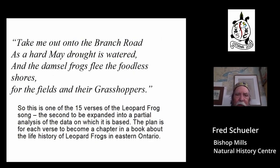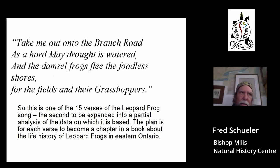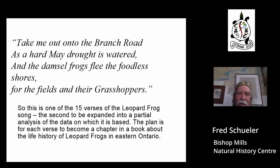This title is taken from a verse of a song that I wrote for our daughter on her 16th birthday, where I talked about the whole life history of the leopard frogs, inviting her to take me out to places where we'd gone together. It was, "Take me out onto the branch road, as a hard made route is watered, and the damsel frogs flee the foodless shores for the fields and their grasshoppers." And this is the second of the verses that I've expanded.